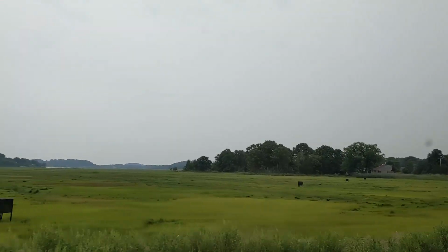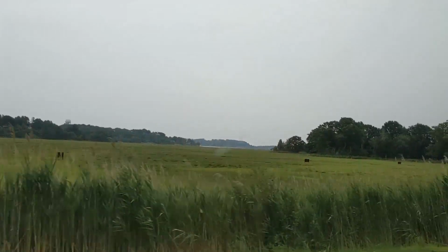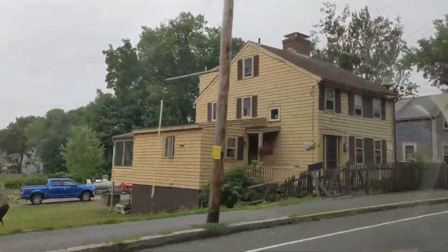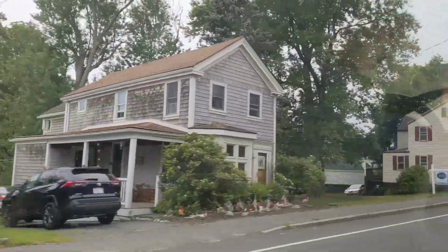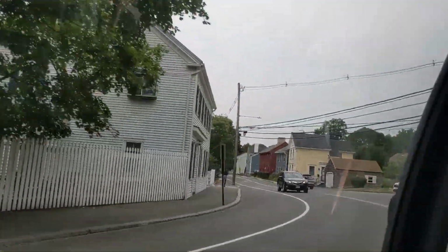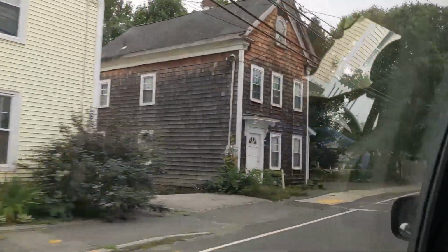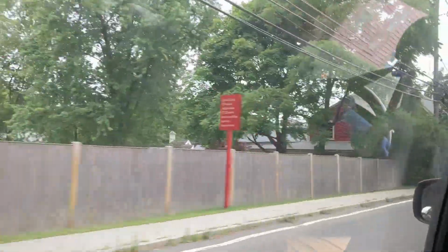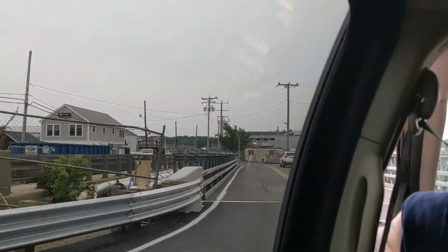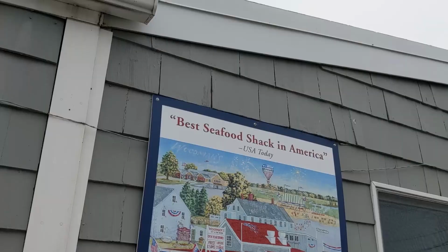Yeah. It's in the afternoon now, heading out again, and we're gonna go check out Woodman's of Essex. It's a fried fish joint. It's a fried seafood place. Yeah, just going through Ipswich here. Apparently Ipswich started in the 1600s. It's kind of crazy old. I mean, it makes sense. It's one of the oldest towns or whatever.